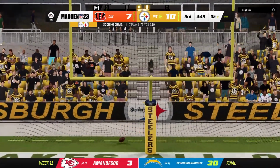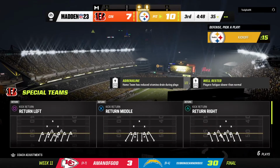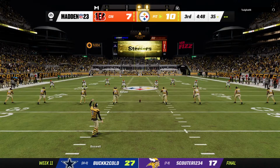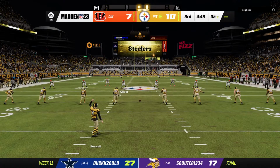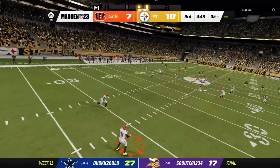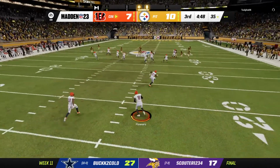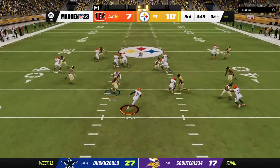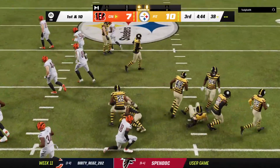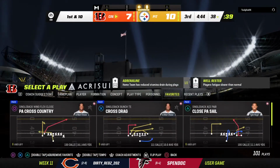Extra point put through by Boswell. And the lead is now 10-7. Boswell now to kick it away after the touchdown. From just inside the 20, a short kick. They're going to take this up close to the 40, so really good starting field position.